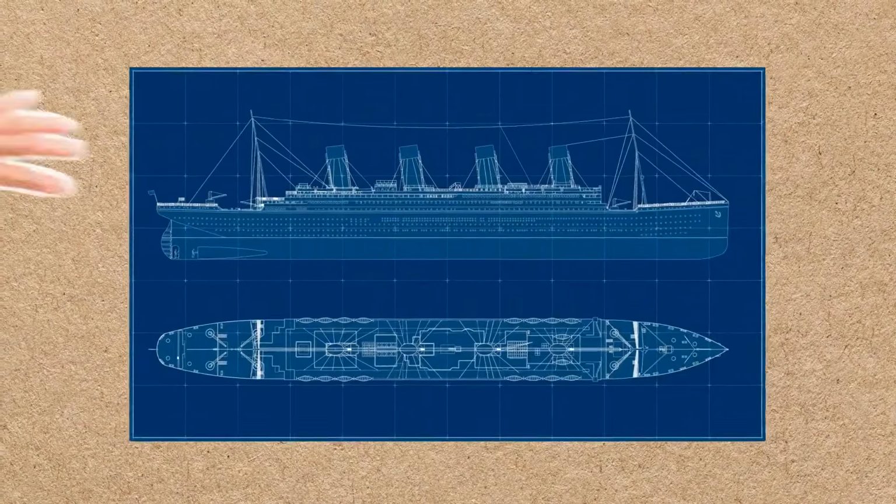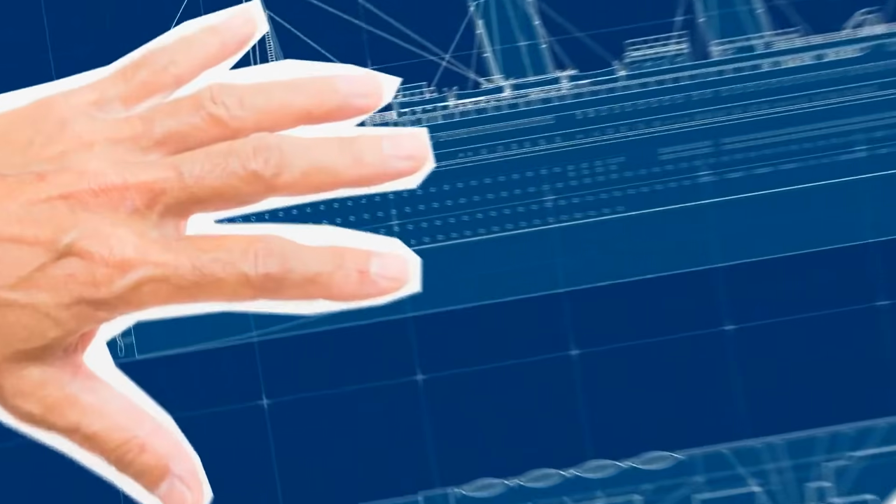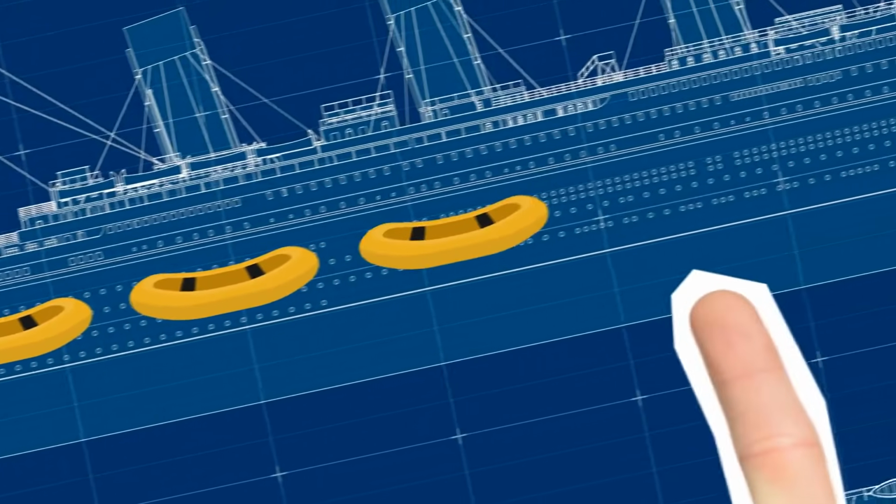Now, you'd think that the story riled up everyone in the industry to add extra lifeboats on ships. But sadly, it received very little attention when it was published. Even more tragically, William Thomas Stead was on Titanic when it sank, and he didn't make it.